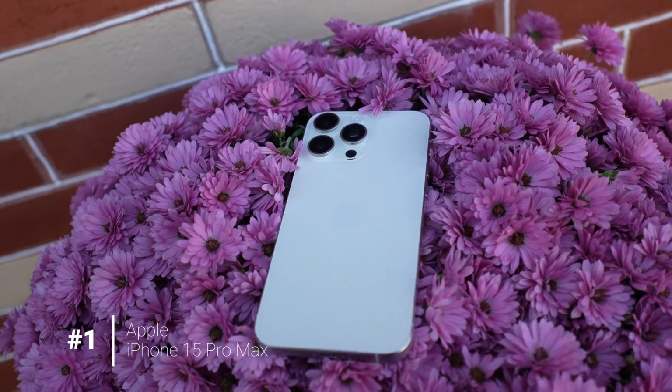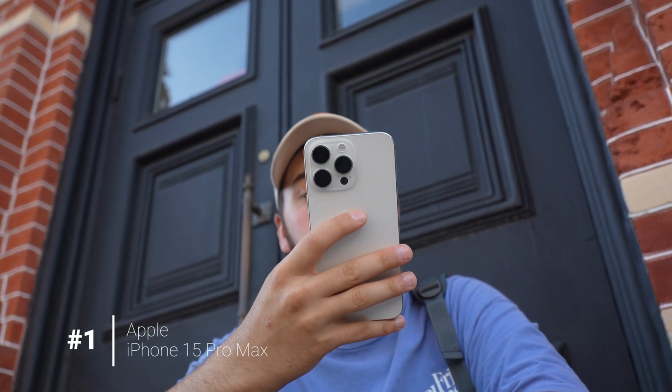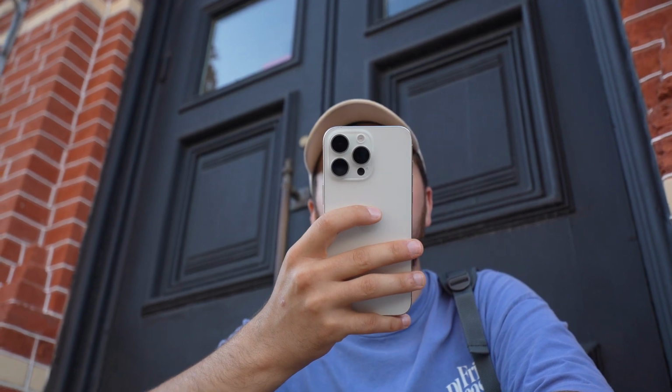And with that said, this might piss you off, but my #1 phone of the year is actually this, the iPhone 15 Pro Max. This one came out of left field for me. Originally, I only bought it to cover for the channel, but after spending more and more time with this phone, I couldn't give it up.